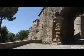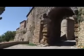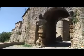We can see some Etruscan remains in Porta dell'Arco, Volterra's most relevant Etruscan monument. The door is characterized by a stone arch, whose structure is embellished with 3 heads.